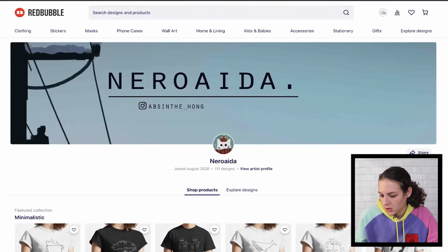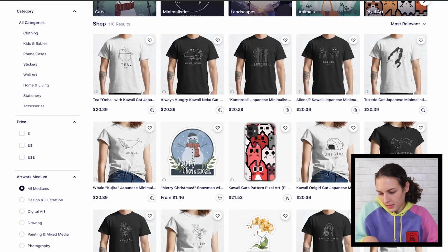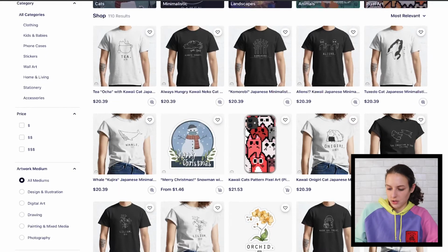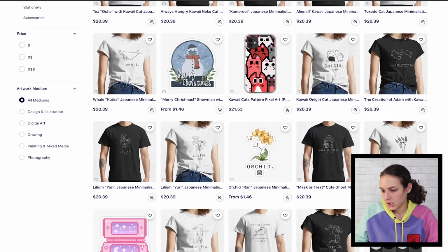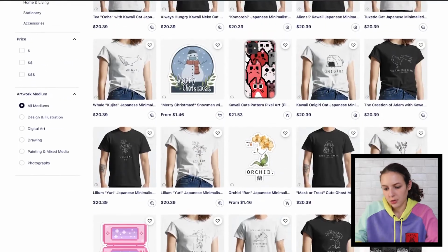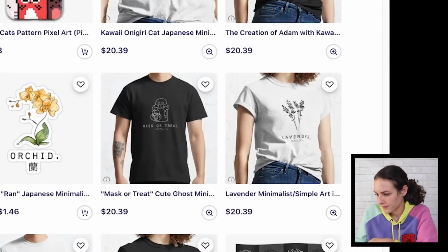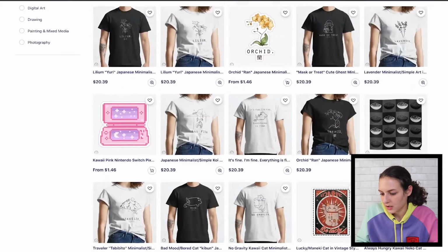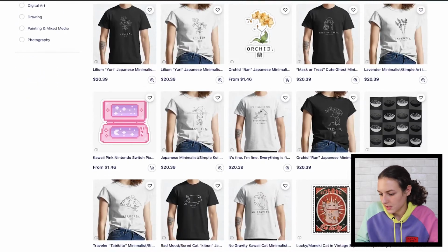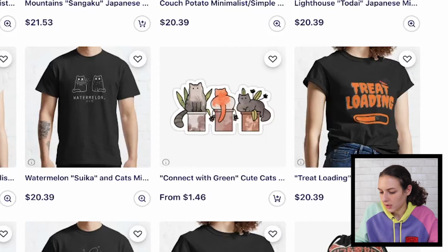Nero Ada. Okay, your bio said you do minimal, simple designs. I love all those on those shirts. Minimal designs are really good for shirts. Makes it easier to see, and cute, like, cute centered flowers are so great for t-shirts. Something about just a few lavender flowers. I love the pixelated stuff you did. The kawaii Nintendo Switch, and then the sushi. Those are so cute, and I love cats. And I love connecting with green.